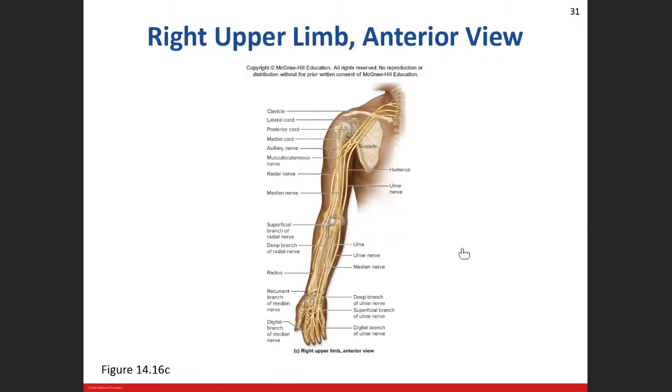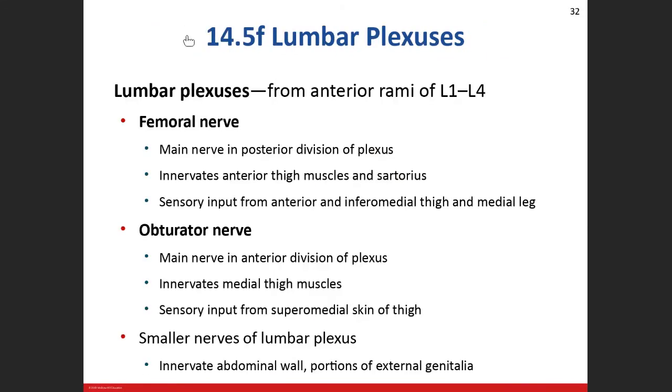All right. Let's talk about the lumbar plexus here. The lumbar plexus is made up of the anterior rami of L1 through L4. And so we've got the femoral nerve and the obturator nerve. The femoral nerve is going to be made up of mainly the posterior division of the lumbar plexus.